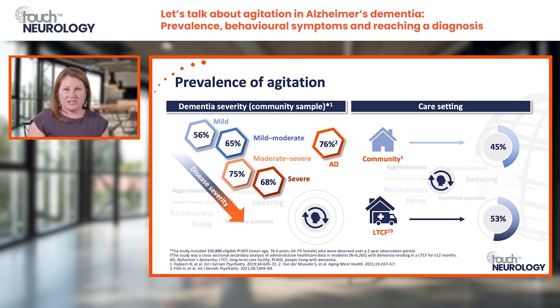We think about Alzheimer's disease or Alzheimer's dementia in 4 stages generally. I know there are a number of staging tools that people use. I often think of it as mild or early, mild moderate, moderate to severe, or severe. Very commonly, agitation appears by the time someone is in that moderate stage. Agitation is absolutely as common or nearly as common as memory loss in Alzheimer's. And so if someone has not experienced or expressed symptoms of agitation in that mild or early stage, most certainly they are doing so by the moderate stage.